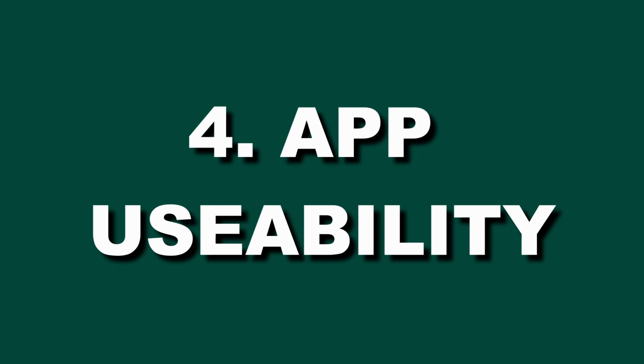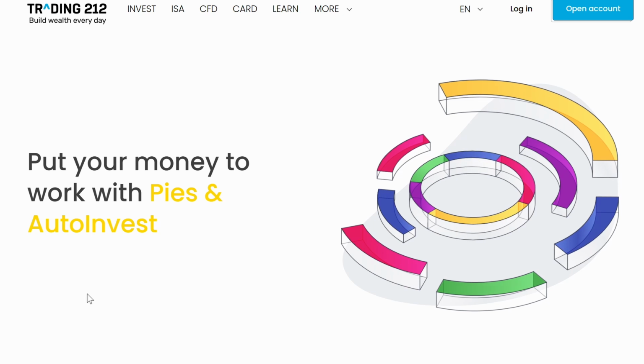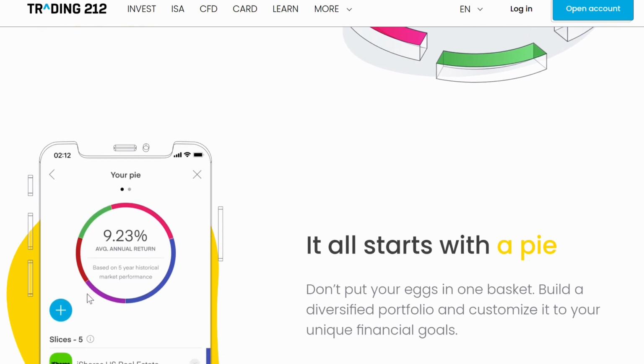The next reason deals with app usability. Trading 212 has a user-friendly phone and desktop app. It is very easy to purchase investments, rebalance your portfolio, and create a pie where you can hold your investments. It is easy to rebalance the investments in those pies, and that's particularly useful if you want to keep your investments within certain percentages. I invest in global bond funds and like to keep a certain percentage of those.